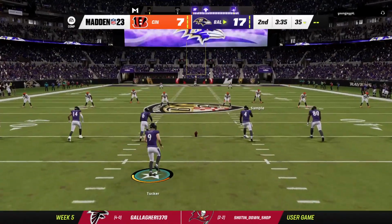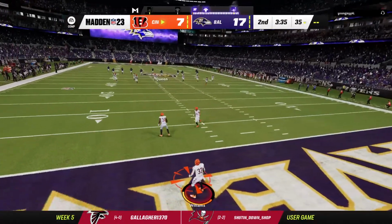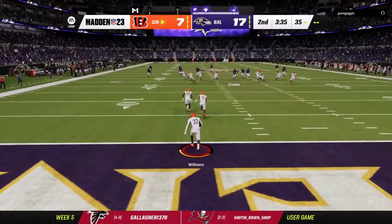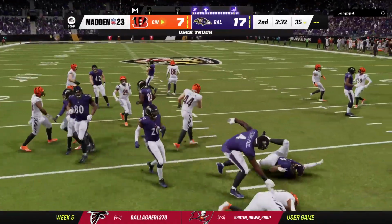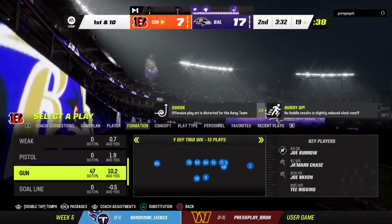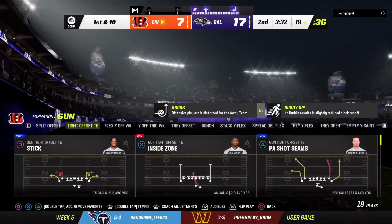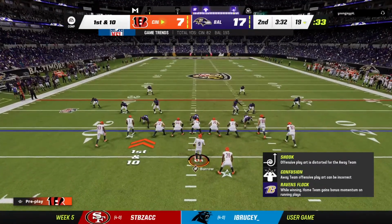Tucker now to kick it away following the touchdown. From the end zone, here comes Williams. And only able to get this to the 19, so probably should have opted for the touchback. On one, right? The Bengals drive about to get going.